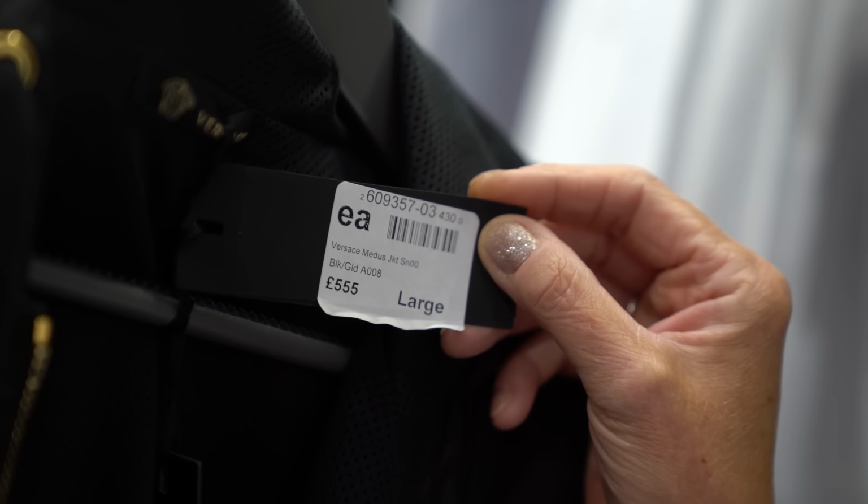And it's got a hood to cover my bald head. That's perfect for me. Martin, the jacket is £555. What are you trying to do? Bankrupt us? All right, I won't go for that, but the next thing I see, I'm gonna buy.